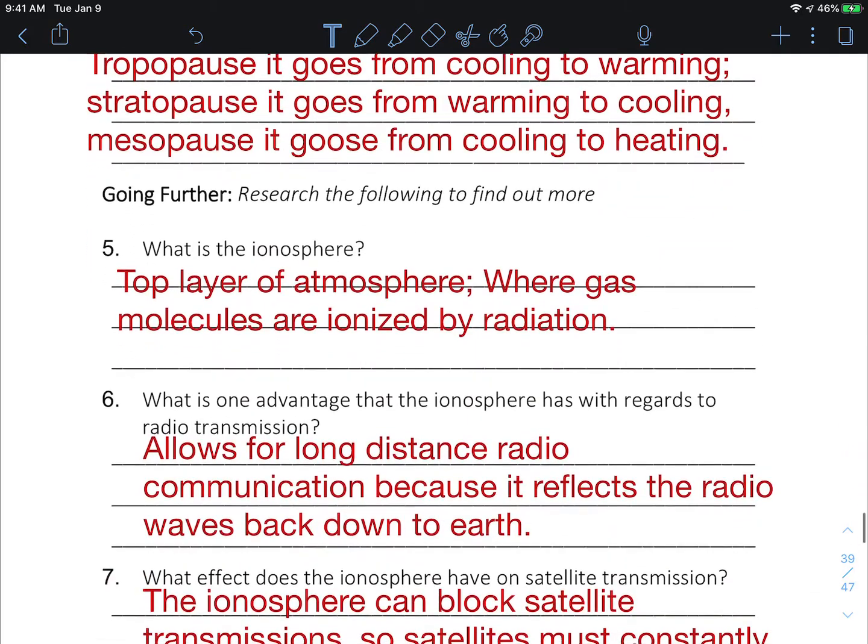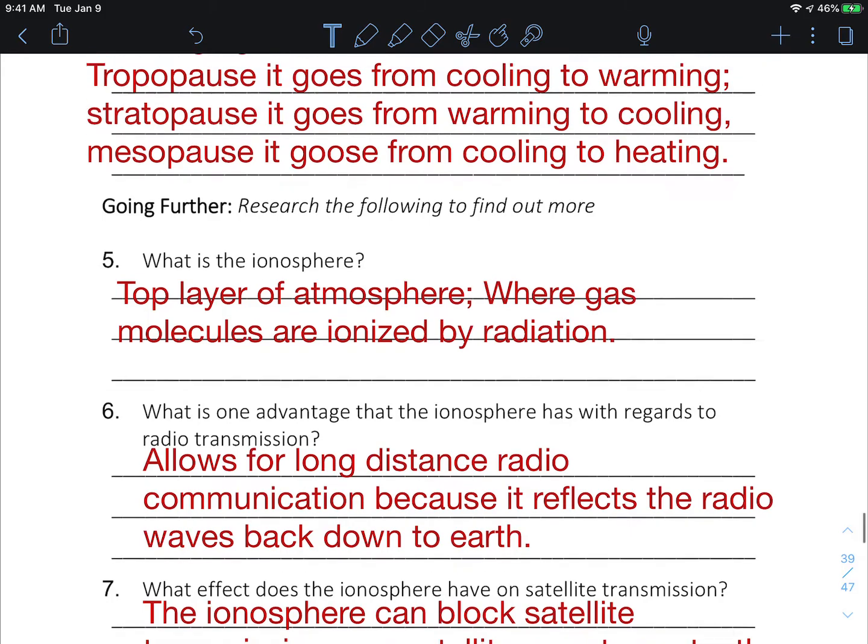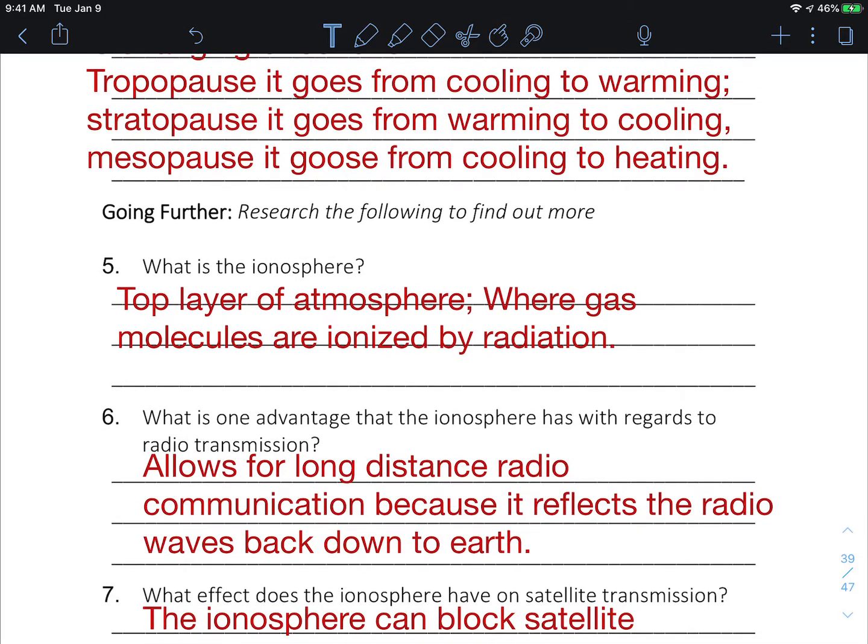Here's some questions. You might have had to do some research to answer these ones. So the ionosphere is at the top layer of the atmosphere, and it's where the gas molecules are ionized by the energy. So here we're not defining the layer by the temperature, but by the composition of the chemicals. So that's why the ionosphere is at the same layer as the top layer. It's around the same height off the Earth, but it's about the type of molecules we have there. So there we have molecules that have been ionized.